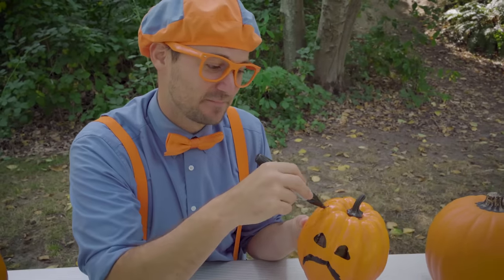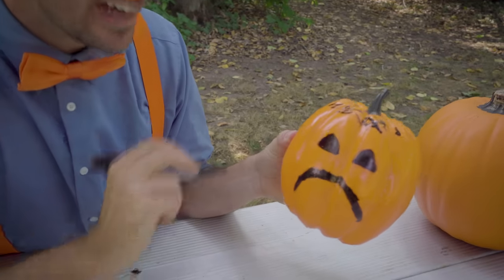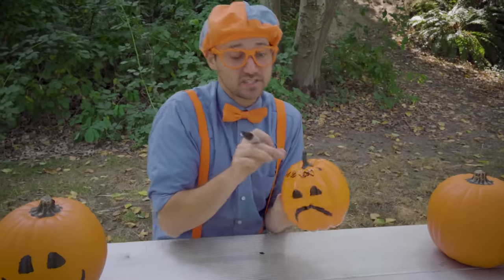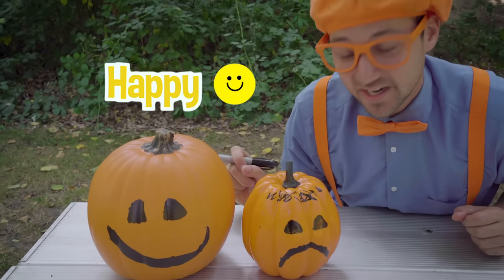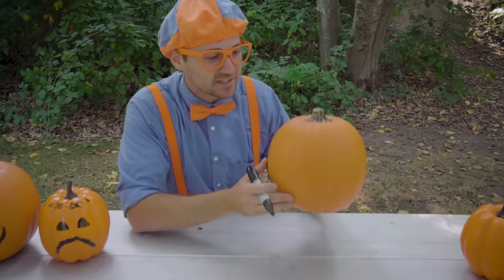Maybe to cheer him up, I'll put some hair on it. Yeah, there you go. Oh, didn't make this pumpkin happy. So it's still a sad pumpkin. That's okay though. So now we have a happy pumpkin and a sad pumpkin. All right, another big pumpkin. I know, another three-letter word that sounds like sad, but it's a different expression and emotion.